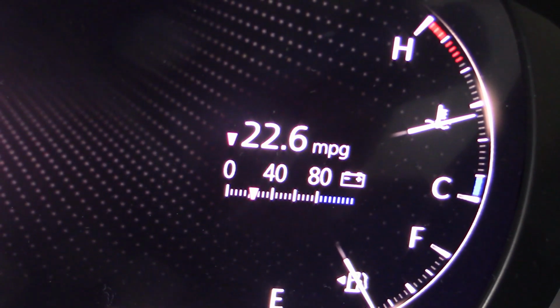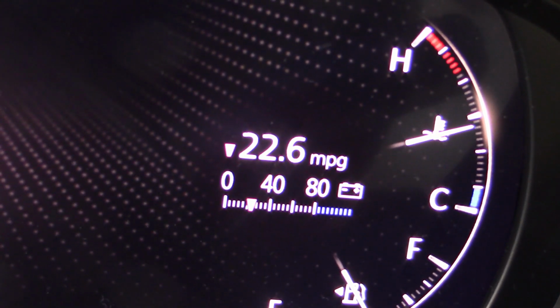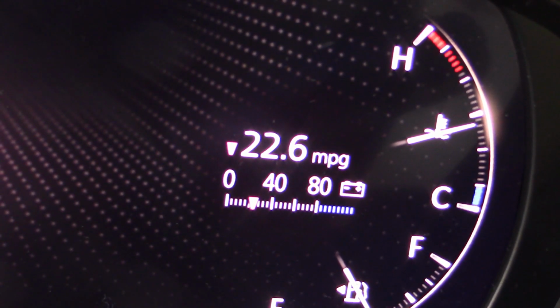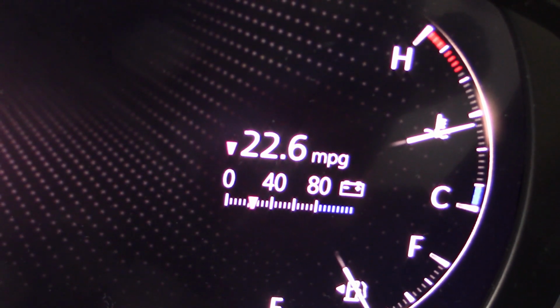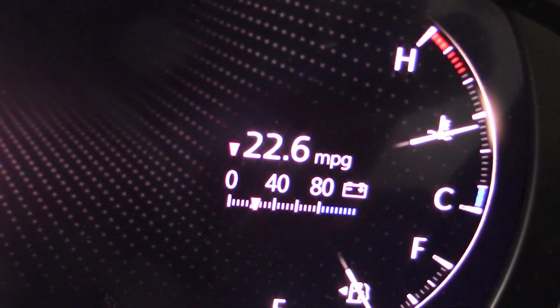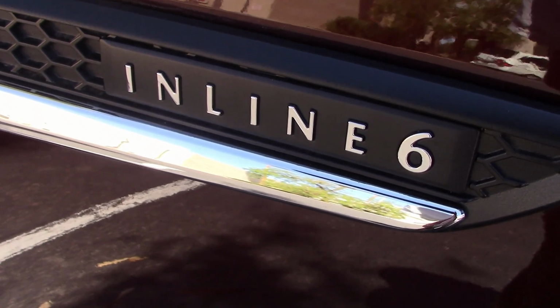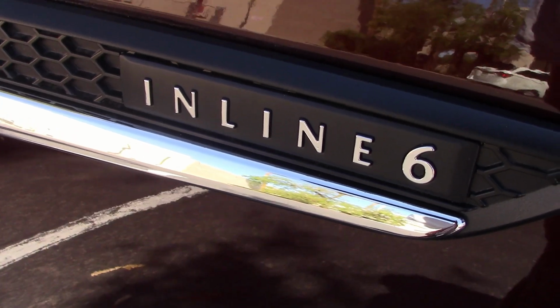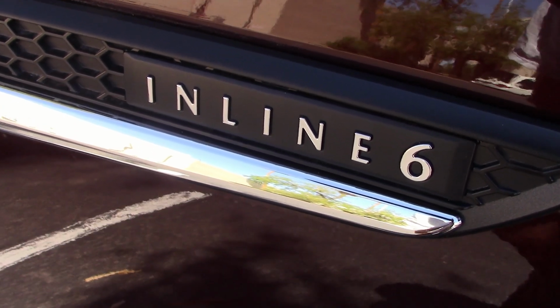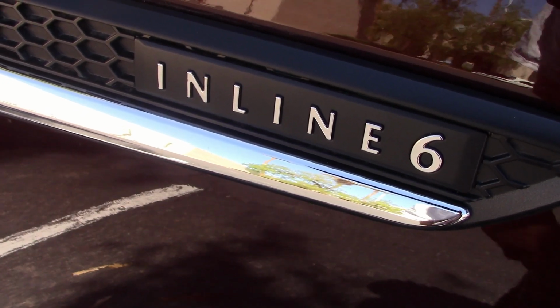In fact, I can show you in the past 200 miles of driving, mostly in the city, 22.6 mpg. That's pretty darn good for a big 6-cylinder with lots of horsepower. And there's also a mild 48-volt hybrid system to give it a bit of extra torque when you need it. Overall, this is an excellent package, as we'll find out as you move along in this video. I'm really impressed with this engine. It's really fantastic.